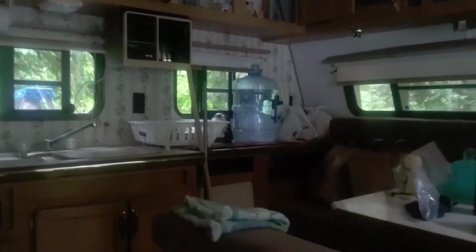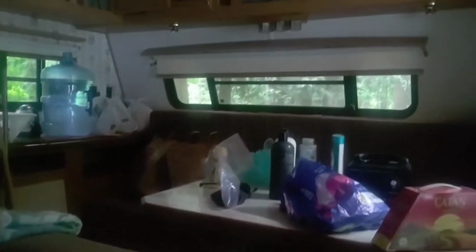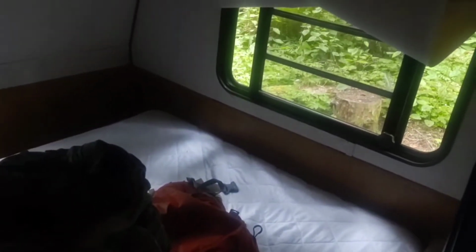A little messy right now because we're cleaning and organizing into it. Got room for a queen size bed in here. A very clean, well sealed bathroom. Shower and everything. Don't have it on hookups yet. Waiting for a new breaker. Can't give you guys light quite yet.